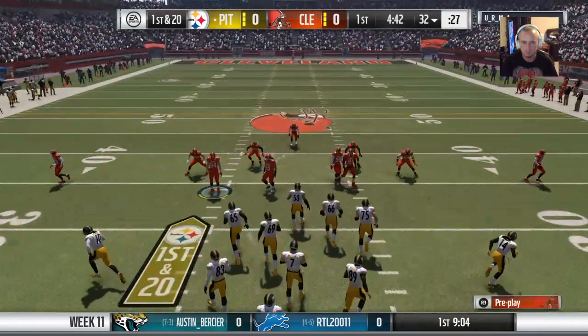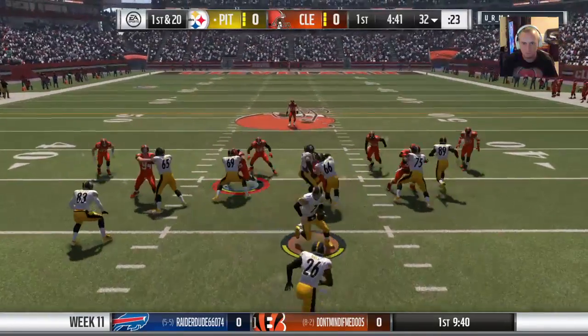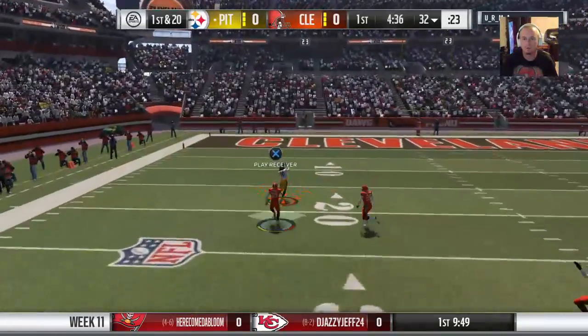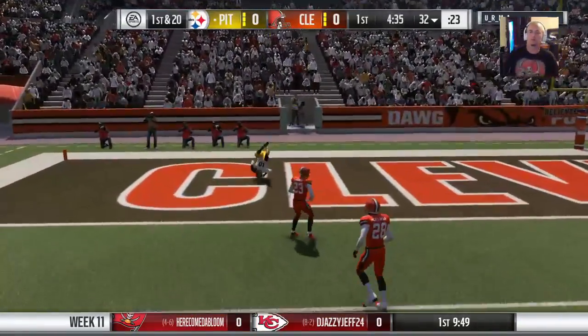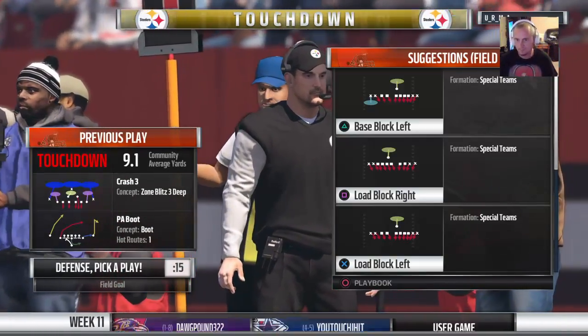Looks like the defense in press coverage here. They come up with one running back. That's Bell. They go play action here on first down. Hayden got smoked. And into the end zone. Touchdown, Pittsburgh.